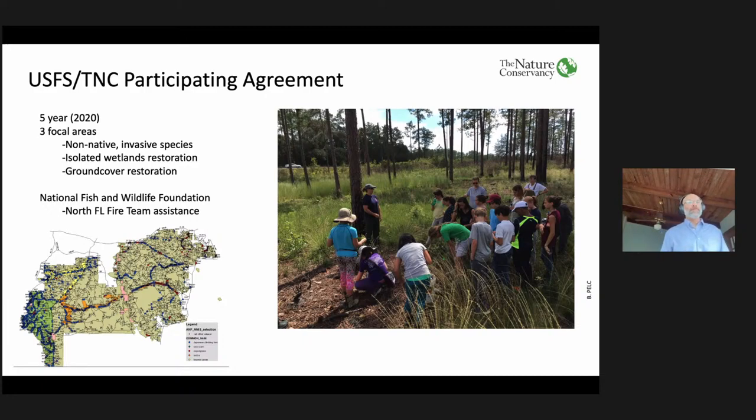We also have some funding from the National Fish and Wildlife Foundation. I want to give them some credit. They help pay for our North Florida ecosystem restoration team. They're the fire crew that goes out and helps our partners burn, regardless of whether it's state property or federal property or in some cases private land.